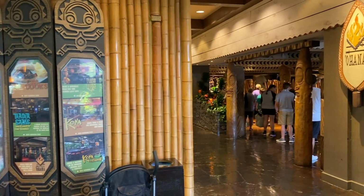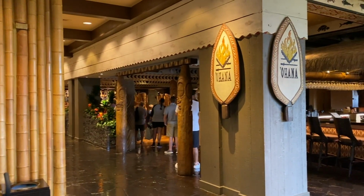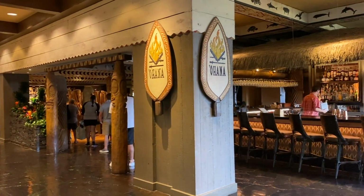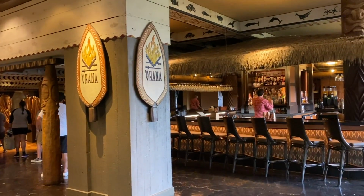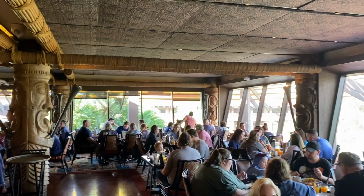Probably most people's favorite thing about the Polynesian is Ohana. Ohana is a table service restaurant. It's only 1 credit on the Disney dining plan, and it's a character breakfast as well as an all-you-can-eat dinner. Spoiler alert, we're gonna go to the character breakfast soon, so I'm not gonna get into that yet.